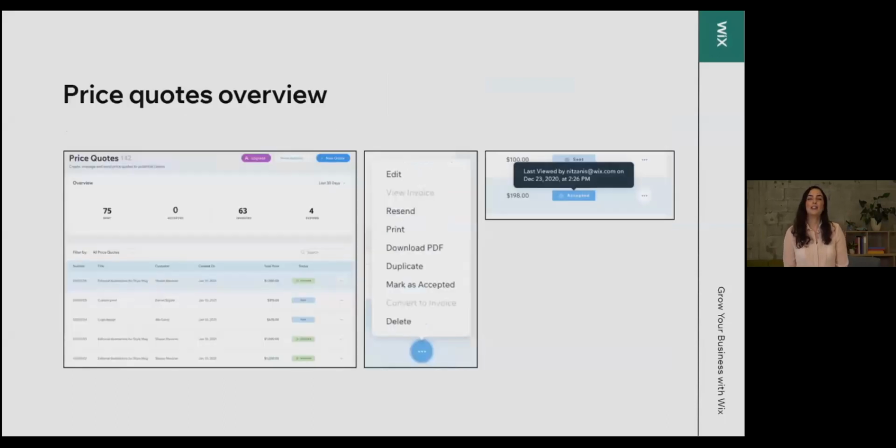And when it comes to managing your price quotes, in the back manager, first of all, you can see a few statistics. You can see how many price quotes were sent, accepted, expired. You can also filter those according to different time frames. So for example, here we can see last 30 days, but it could also be last year, last quarter, whatever you'd like. Also here you can see the list of price quotes, which you can also filter by the price quote status. You can search in it.